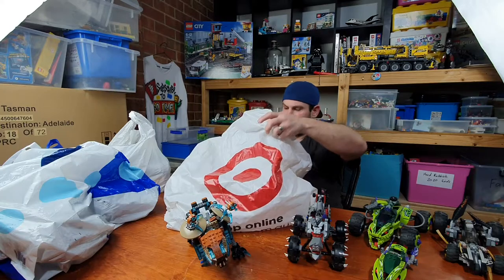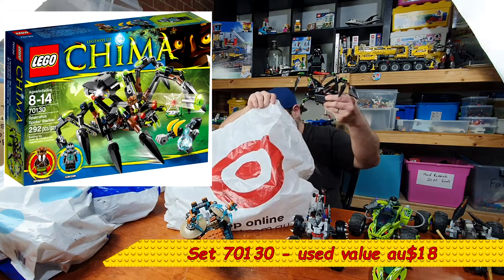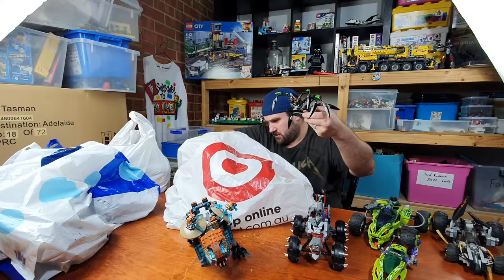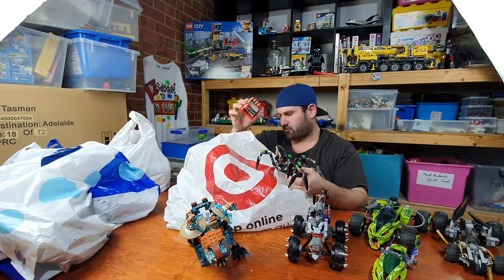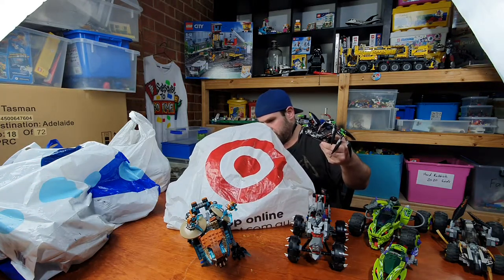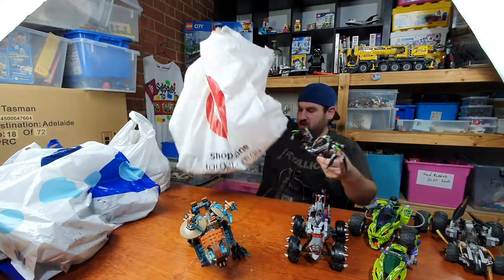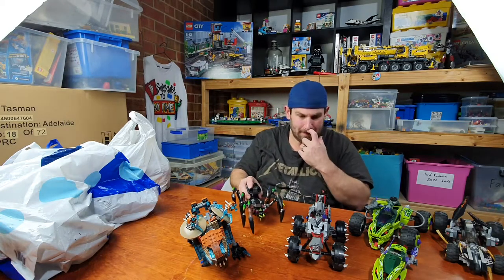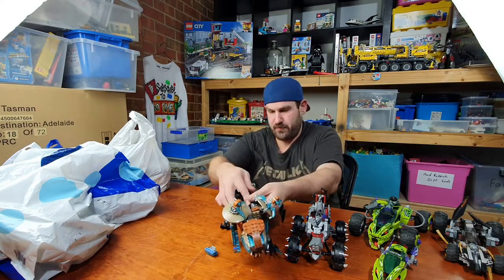And we have this spider. I also have this sort of like dragon sort of palace setup, which I think is in here. And there's just a whole heap of loose bits and pieces. So there we go. So this is out of our first bag.